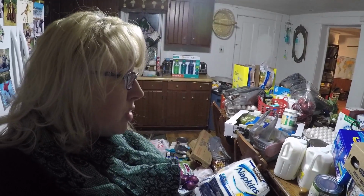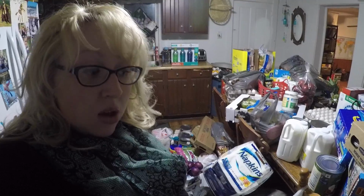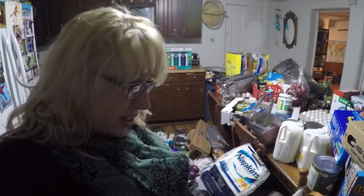So back to the fresh fruits and vegetables. We will eat things for the next week, like all those berries and the pineapple and all the bananas. We'll have a lot of fresh fruit that can be perishable fairly quickly. And by the second week, then we'll be getting into the apples and the pears and the oranges.